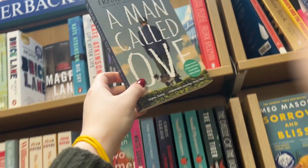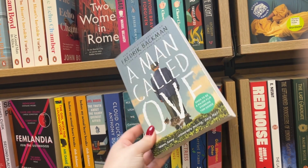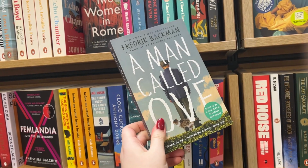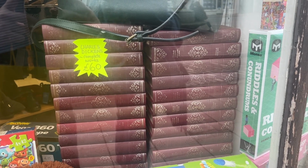I did pick up A Man Called Ove. I think that's how you say his name. This is one that I've been eyeing up for ages. I'll talk a bit more in detail at the end about what this book is and why I picked it up, but yeah, that's what I got in this shop. And then I saw this set of Charles Dickens books for £60, and it was leather bound.